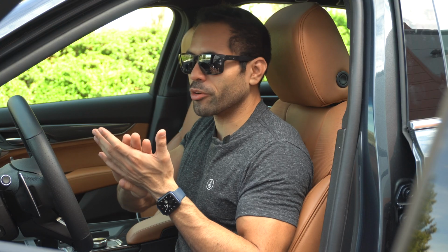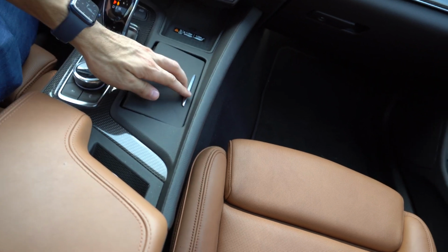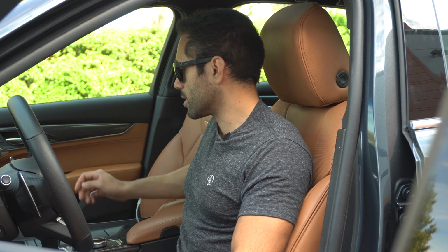So 4 ways to control your music and 3 ways to control the infotainment system. You could hide away the cup holders, which I think looks really nice, especially when you don't have any food or drinks inside your vehicle. It's nice to know you could just simply close it and make your center console look more minimal.